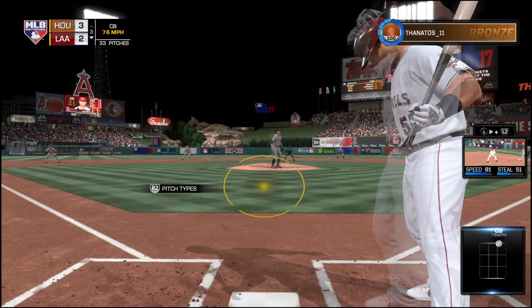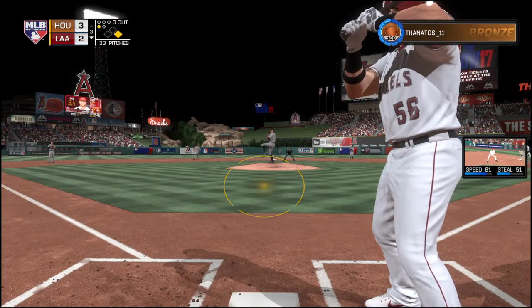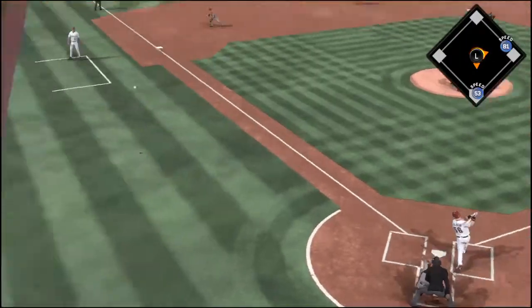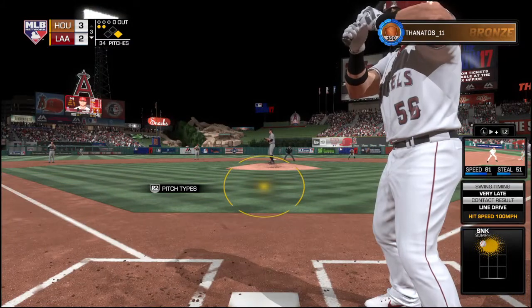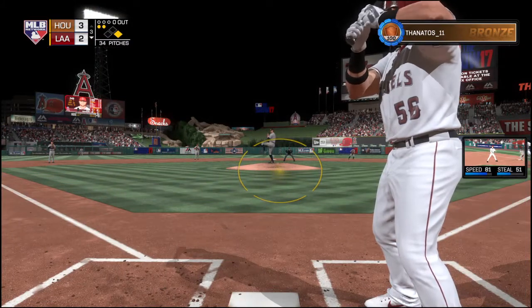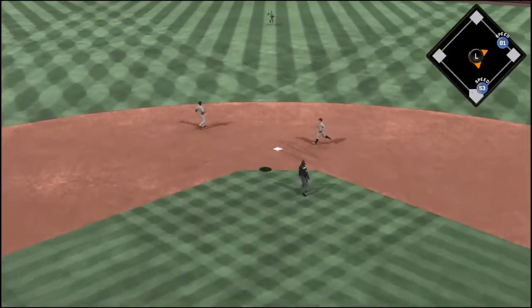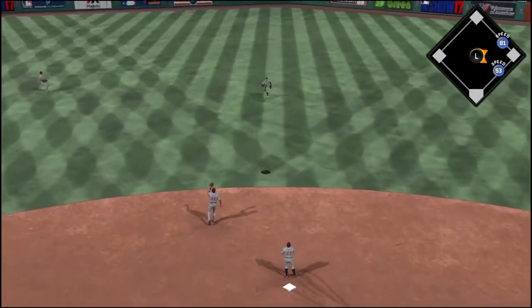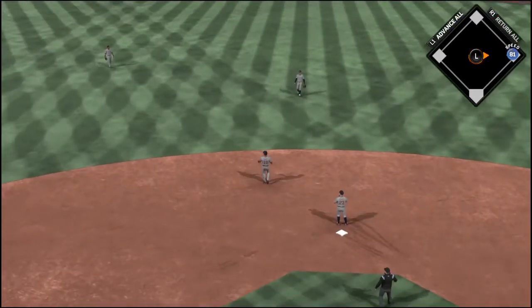Starts him out with a curveball for a strike. Set to deliver the 0-1. Now a ball line foul as this is over the Angel dugout. Ready with the 0-2. Swing and a little blooper to center. Springer coming on, and he hauls it in for the first out of the inning.